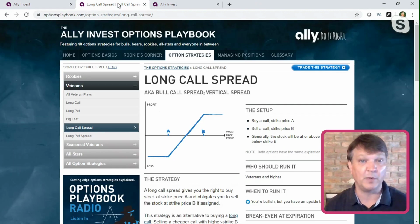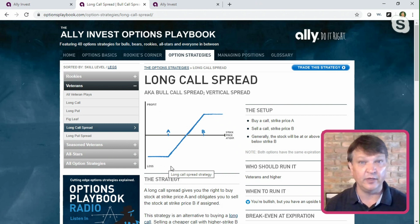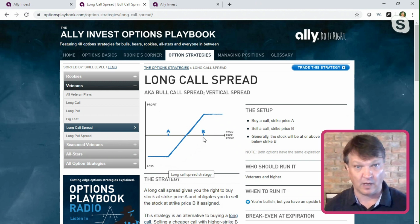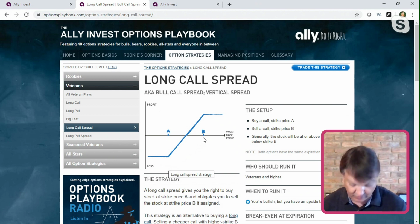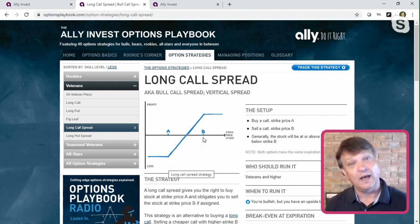So the long call spread inside the options playbook, here's the Ally Invest options playbook. What we're doing, specifically in this trade, is buying a little bit of an in the money call option, represented here by strike A. And then we sold a little bit out of the money call option, which is represented at strike B. It's going to be the same expiration date. The expiration date that we chose was the June 19th expiration. There were 46 days remaining to that expiration date when we first looked at this trade.